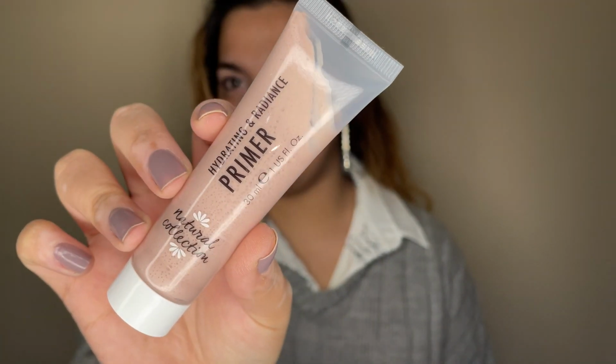Let's get into it. So for primer, I have the Hydrating and Radiance primer. It's a really pinky shade, which worries me because I'm a very yellow toned kind of girl. So adding the pink on it, it's not exactly the most flattering. Most of this makeup was under £5. I think this was maybe $2.99 or $3.99. I mean, this is cheap makeup.